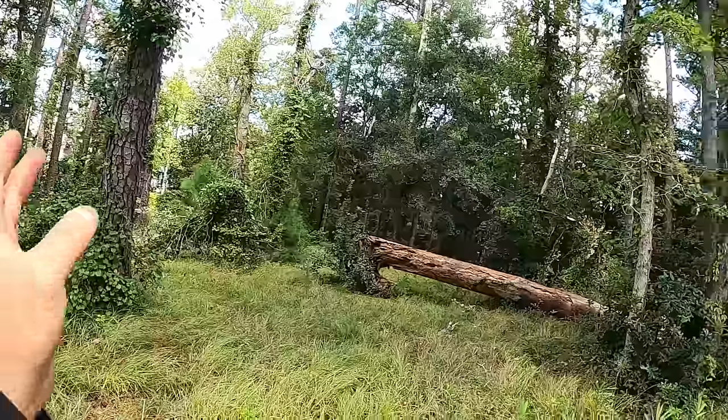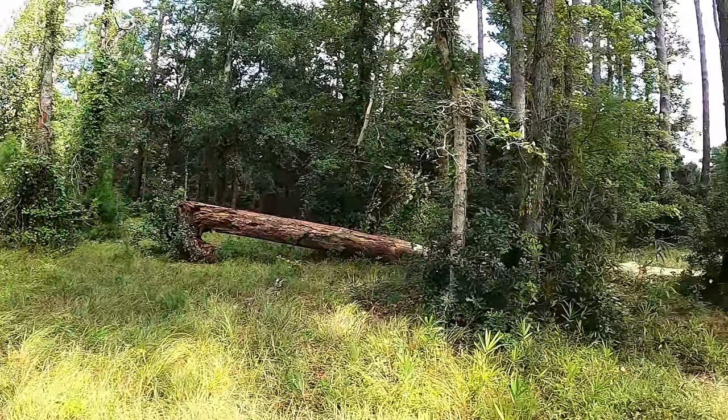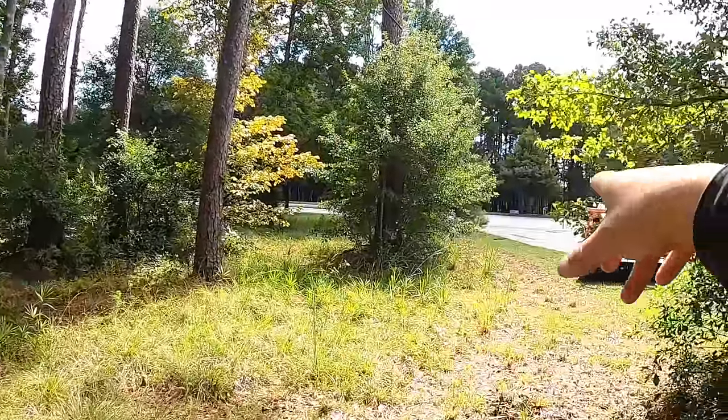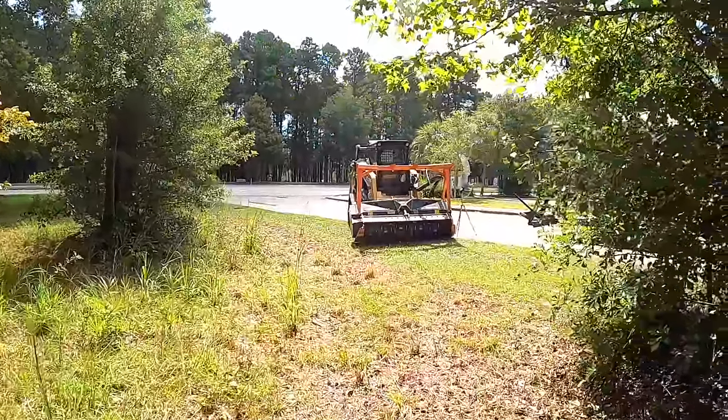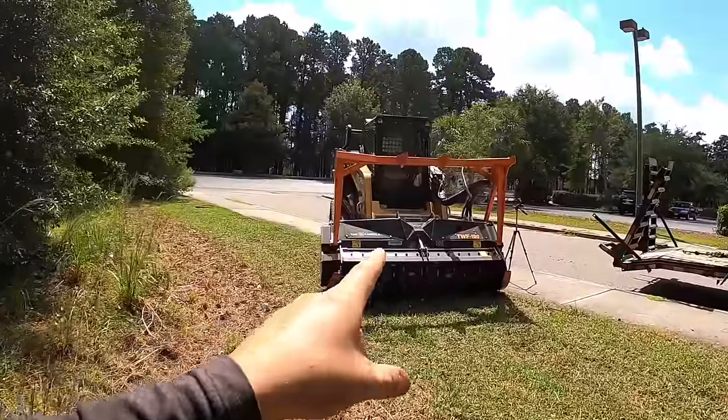Just debris and deadfall on these big trees. And this is almost unmowable even with the brush cutter because you'd hit one of these limbs and fling it out. I got a road here. I got a road there. I got a parking lot over here. So just a bit too dangerous. So this is where this thing is gonna shine.